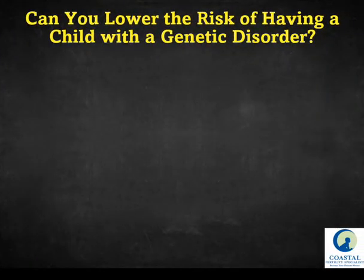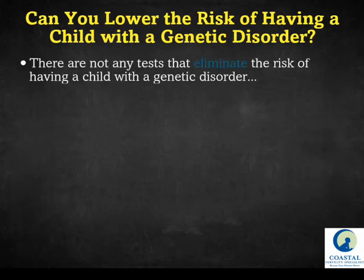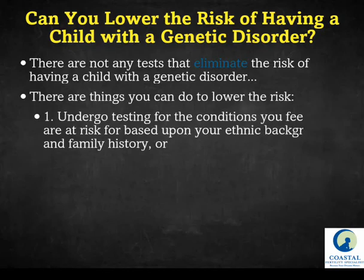A common question is, can you lower the risk of having a child with a genetic disorder? And the answer is yes. It's important to know, however, that there are not any tests that eliminate your risk of having a child with a genetic disorder. There are things, however, you can do to lower the risk. The first would be to undergo testing for the conditions you feel that you're at increased risk for based upon your age, your personal family history, and your ethnic background.